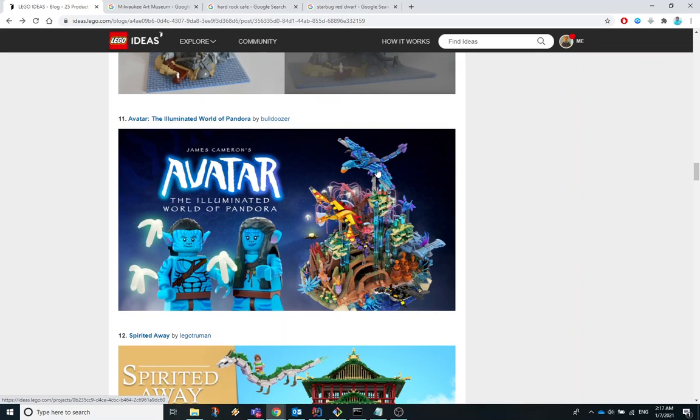Avatar, I like the movie, but it was just one movie that made lots and lots of money, became really famous, everybody remembers it, and then that's it. It's a memorable movie, but is it a movie that people look back on fondly? I don't know. I would think if any James Cameron movie is likely to become a Lego set, it would be Titanic. So I'm going to put a no for Avatar.